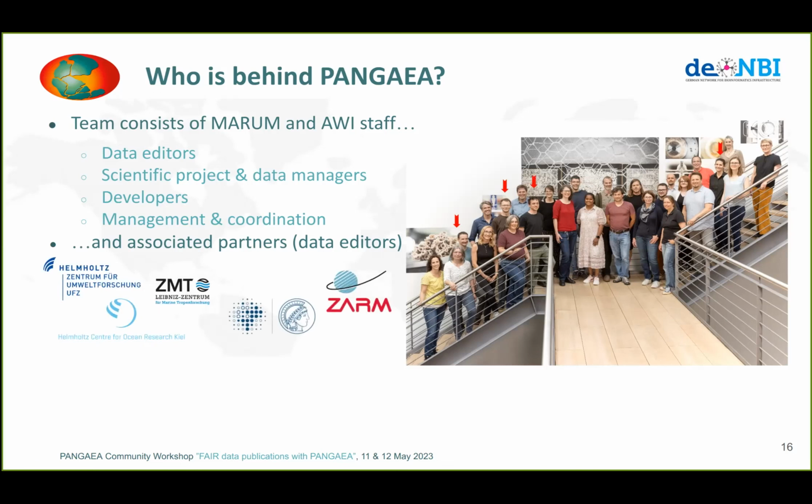The technical infrastructure, knowledge, and operational procedures of PANGAEA, what we call the back office, are shared with these partners that established their own institutional data management and created a so-called front office. Right now, PANGAEA has this sort of agreements with the GEOMAR Helmholtz Center for Ocean Research in Kiel, the Helmholtz Center for Environmental Research in Leipzig, the ZMT, Leibniz Center for Tropical Marine Research in Bremen, the MPI for Chemistry in Mainz, and the ZARM, the Center for Applied Space Technology and Microgravity, also in Bremen.